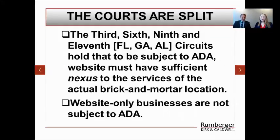Well, right now, the courts are split on that question, but you should know that the 3rd, the 6th, the 9th, and the 11th, which is us, Florida, Georgia, and Alabama, those circuits have held that to be subject to the ADA, the website must have a sufficient nexus to the services of the actual brick and mortar location. So we kind of gave that preview at the outset. And nexus means there has to be some kind of connection between the brick and mortar and the website. So some of your services, for example, you could be selling a jacket on your website and it's offered for sale at the actual store, and the person can view the jacket, maybe buy it online, go to the store to view it.